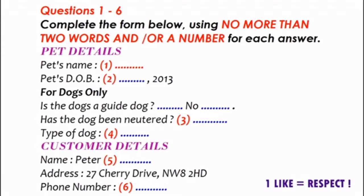Great. And you said he's 3 years old. Do you know the exact date of birth? Oh, yes. It's on the adoption certificate. Just give me a sec. It's May 19th, 2013. And do you know, has Fenton been neutered? Yes, he's been castrated. Excellent. And final question, what type of dog is Fenton? Is he a pedigree, a crossbreed, or a mixed breed? A crossbreed, I think.